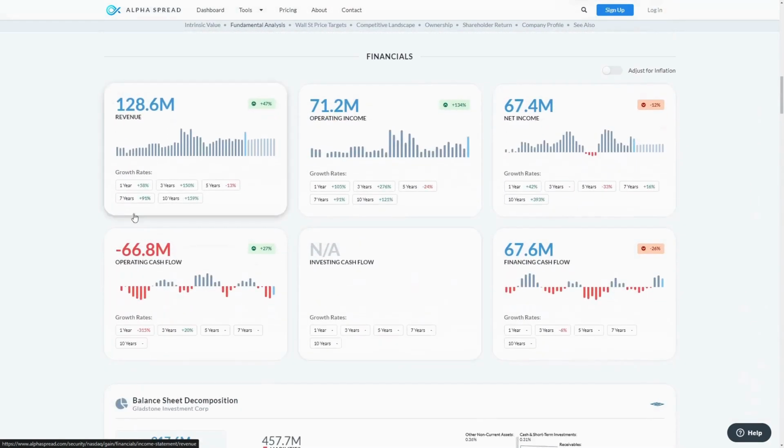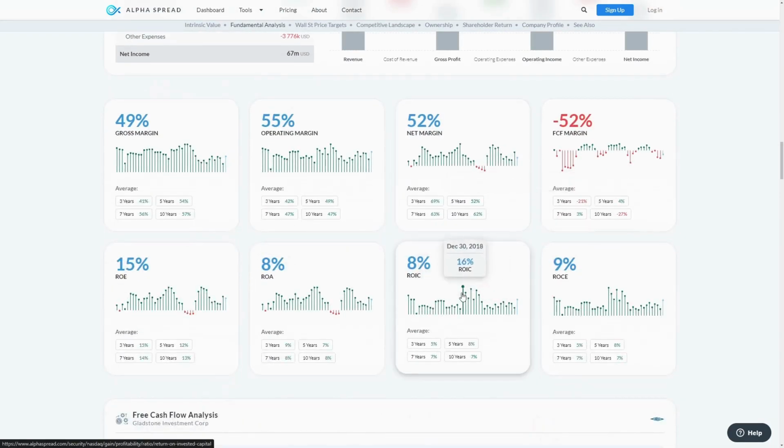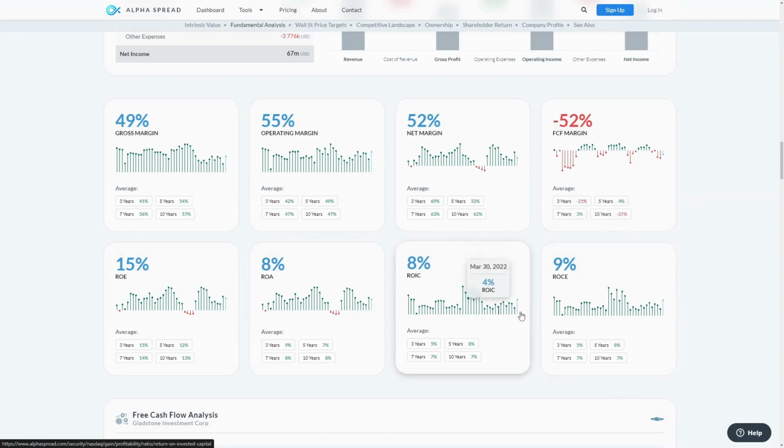You can go through, read all this information, their cash flow. One thing I do want to point out is they had really good return on invested capital and return on capital employed compared to Agree Realty because they're just doing good. They have been doing good, especially these past couple of years. We can see on the 10 years, 7%, 5 years, 8%. So some good information here. Let's jump into the DRIP calculator and see how they've been performing.